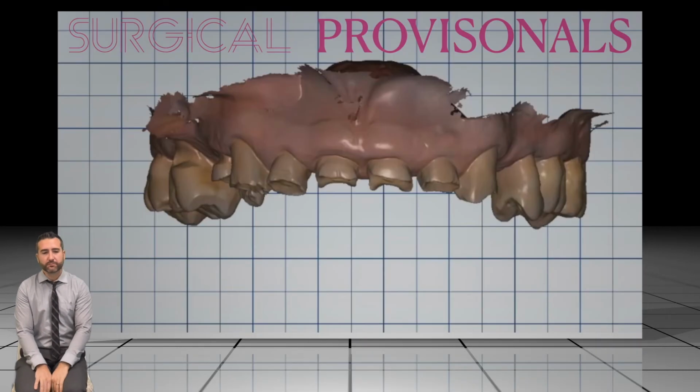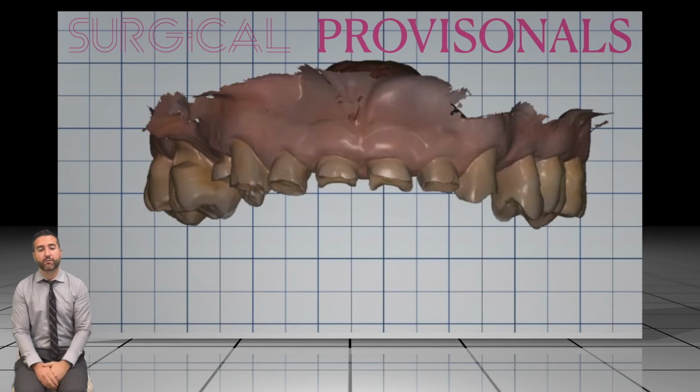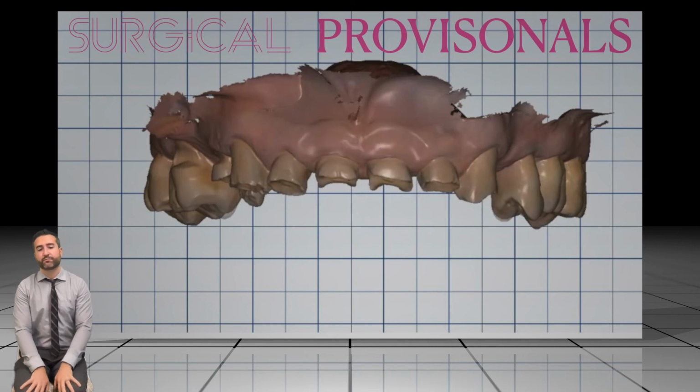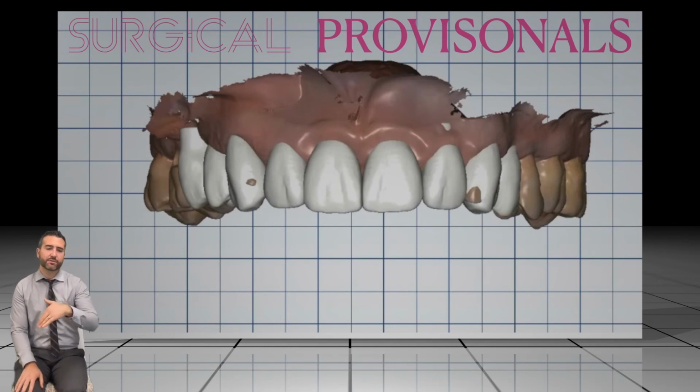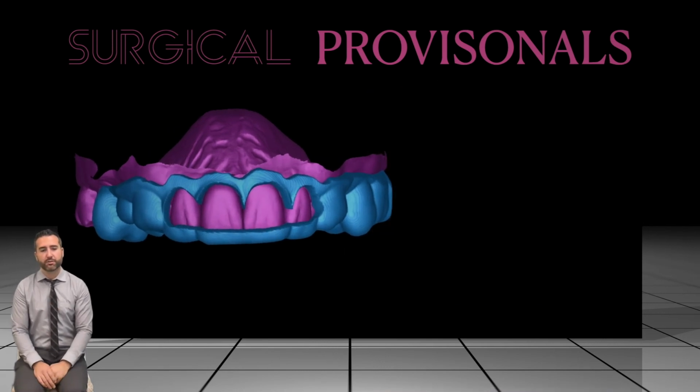Here's another case. We're doing some aesthetic crown lengthening here, so we're moving that tissue up. We're also removing some bone, and we're going to do this whole case digitally using 3D printing. You're going to see it's going to make the whole entire surgery a lot less stressful, because we're going to be able to know exactly how much bone we need to remove and where. And so we're designing this custom surgical guide.